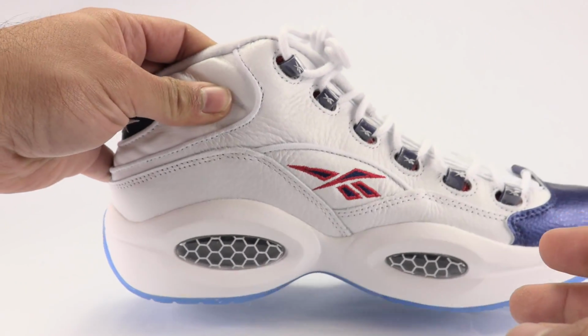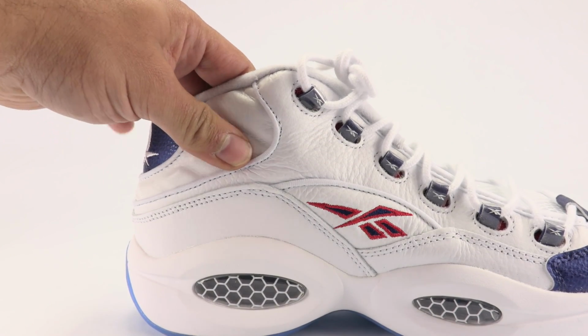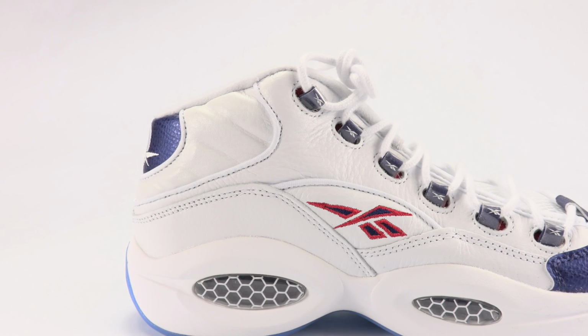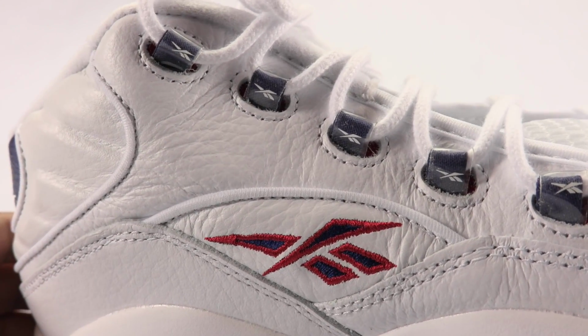All right. Same deal for the medial side. Tumbled leather throughout, and we got the Reebok branding down the eyelets, which has this plastic overlay, but it's blue. Maybe you could check that out, bring you closer.